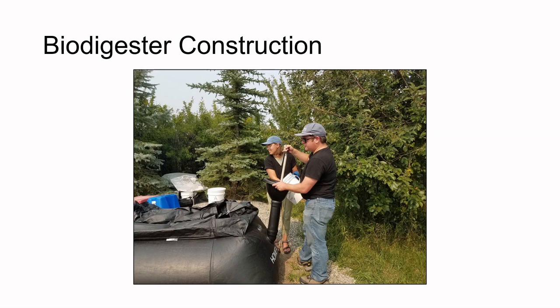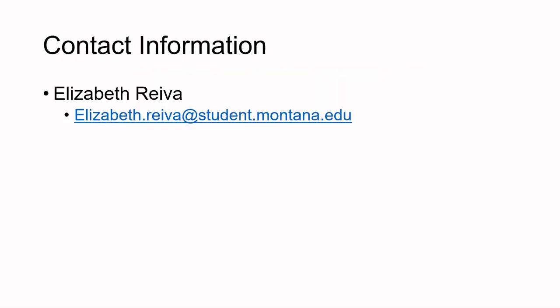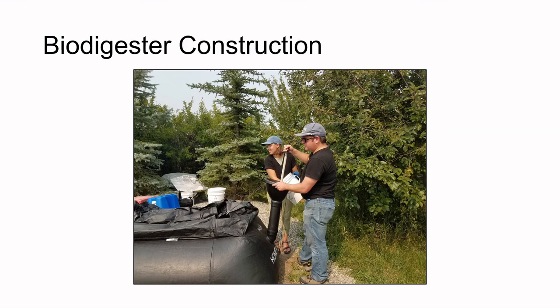Another issue we encountered was when we disassembled the biodigester. This model was clearly not designed to be easily dismantled once built, which can prove an issue in a climate like ours where you don't want a biodigester sitting out over the winter.